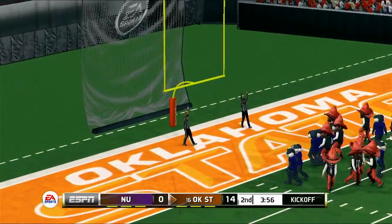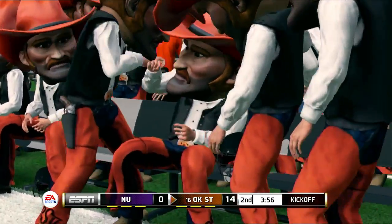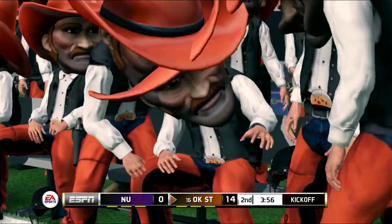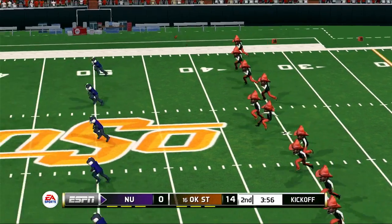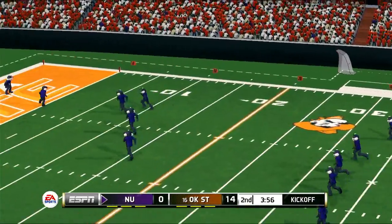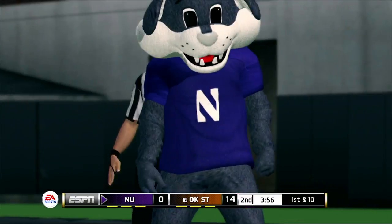And he hits the PAT. A 7-play, 52-yard drive, and it results in a touchdown. This quarterback has really demonstrated a tremendous amount of ability and leadership today. I'd be very surprised if he didn't continue to play well. So the score now, 14-0. This one's going to be down in the end zone for a touchback.